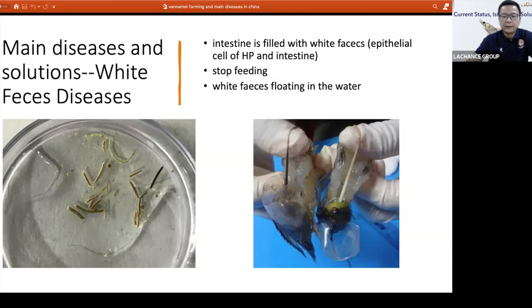If there is white feces, definitely it will cause mortality. The only difference is 5% mortality or 10% or 20%. Okay, if it is the late stage of white feces disease, maybe the mortality will be up to 50%. Okay, this is a healthy shrimp.